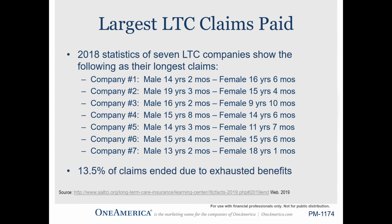And unfortunately, in that same survey, it was also determined that 13.5% of claims ended due to benefits being exhausted. So it goes to show solving for that average long-term care need can be absolutely devastating to families. Not everyone's going to be average, nor can we really guess who's going to be.